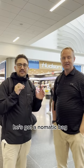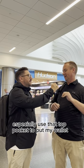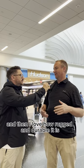I got Todd here. He's got a Nomatic bag. He freaking loves it. What do you love about the Nomatic bag, Todd? I just love all the space, all the pockets. I especially use that top pocket to put my wallet and my watch and stuff when I'm going through security. I often have a laptop and I just love how it fits. And then I love how rugged and durable it is. Like, I've had it for 2 or 3 years now and it looks brand new.